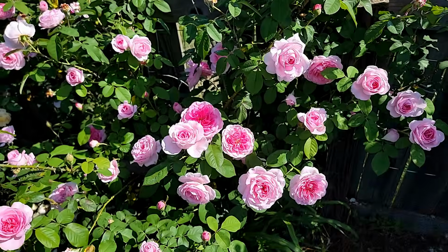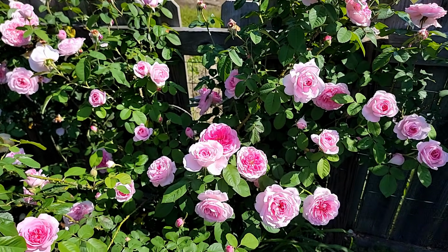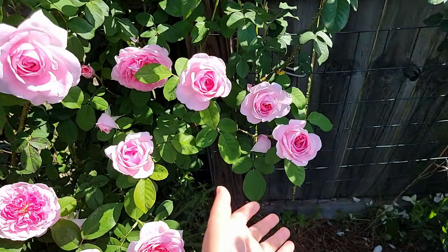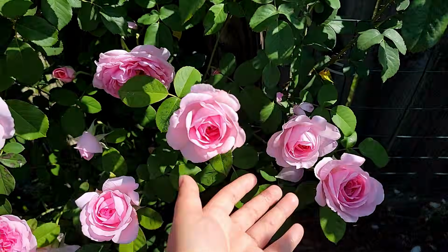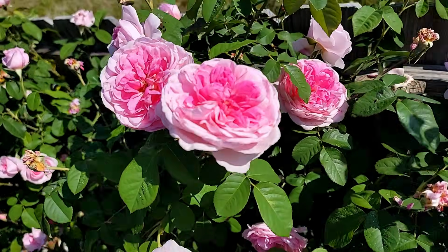And the fragrance is just phenomenal. It has a very strong old rose fragrance. It's just so strong, and I think it might be in the top 5. In my opinion, it will be in the top 5 most fragrant David Austin roses.